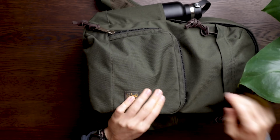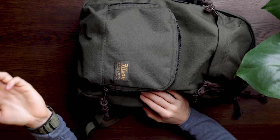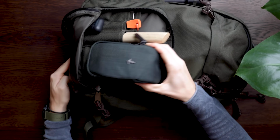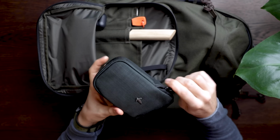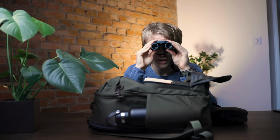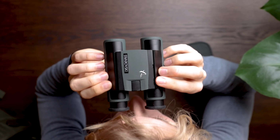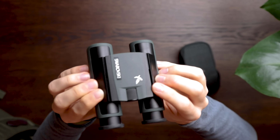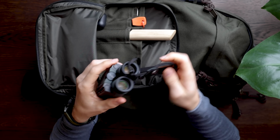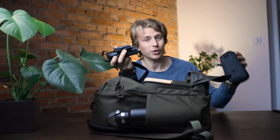And the next pocket is this front pocket here, where I have a couple of items that I sometimes need. The first thing is a pair of Swarovski binoculars. I've recently gotten into some light bird watching, and for that I need some sort of binoculars so that I can actually see the birds, because it's sometimes really difficult to see them. I've been using these a lot, so I'm really quite happy with this purchase, even though it's quite expensive.